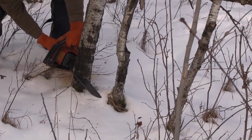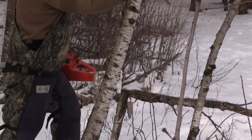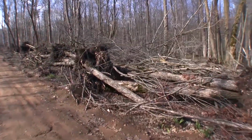Now is when we get out there with a chainsaw. We create those bedding areas if we need to. We look at our edge feathering. Those areas where the deer are coming in and out that we don't want them to, we can get in there and plug them now. Those blockades.